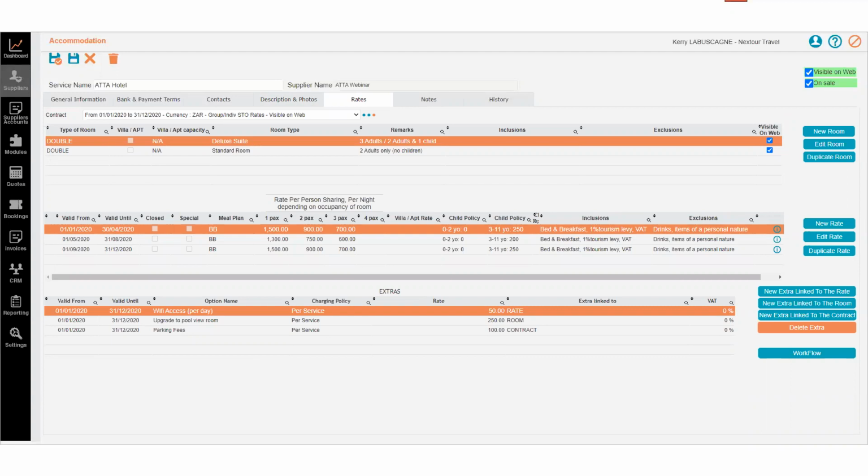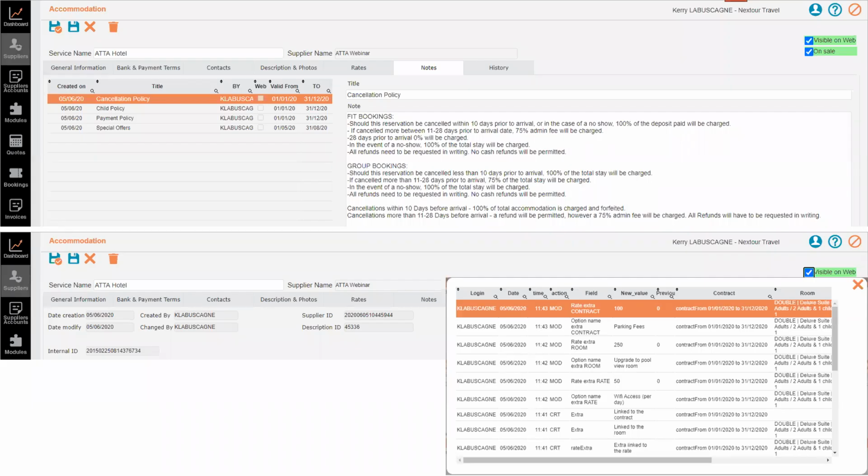We have the ability to attach files and documents to each supplier, so all employees are able to access these without having to search through tons of files or folders on an external server. We have a notes tab that allows you to highlight any important information within your supplier's contract, such as payment and cancellation policies, child policies, and any special offers they may have.